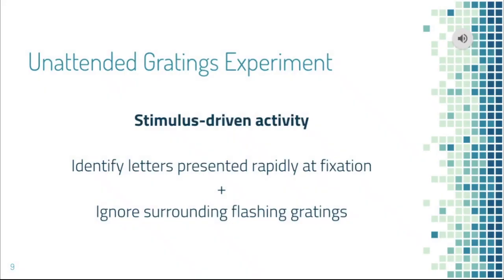The unattended gratings experiment examined stimulus-driven activity. This experiment required participants to report whenever a J or K appeared within a sequence of centrally presented letters, while task-irrelevant gratings flashed on and off during a 16-second stimulus block. Gratings were identical to those used in the working memory experiment, but presented at lower contrast to elicit weaker visual responses. More specifically, fMRI data samples were created by averaging activity over each 16-second stimulus block, after accounting for a 4-second delay in the BOLD response.